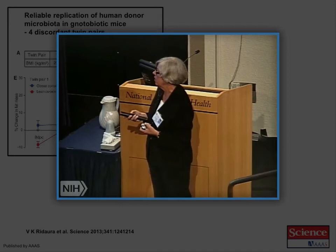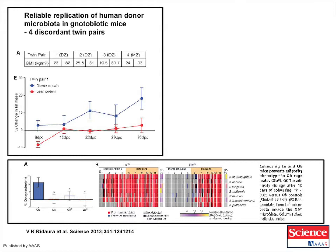Then, this seems even scarier, that if you co-house lean and obese mice in the same cage, these are the obese mice. Here what we have is the phenotype changing from before they're co-housed to after being co-housed. And these red things are all the lean stuff coming in. So guess what? You co-house lean and obese animals, their microbiomes change. Pretty scary. I wonder what's happening in our houses.